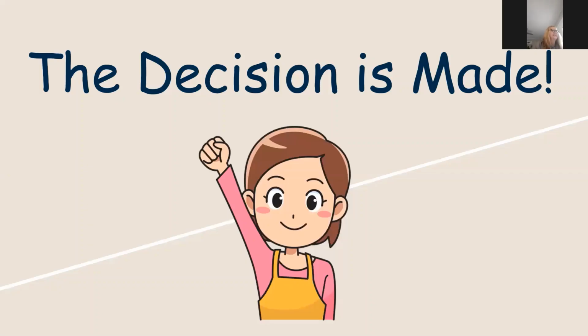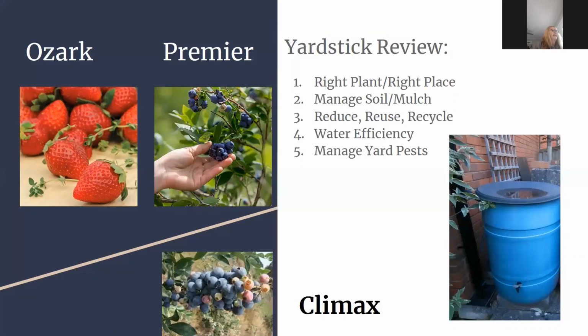Next slide. So my decision was made: containers and blueberries and strawberries. Next slide. These are the berries that I'm planting. The blueberries I've already planted. So the next thing, right place, right plant. And I know from our class that containers would probably be better with the dwarf ones, but I also want to connect to the community.